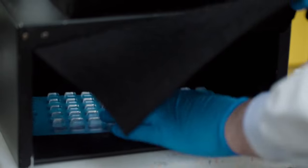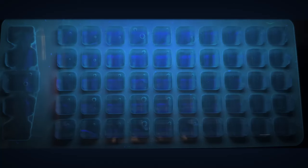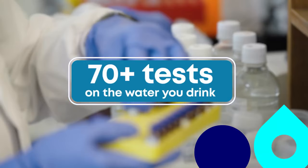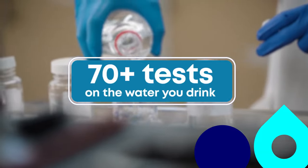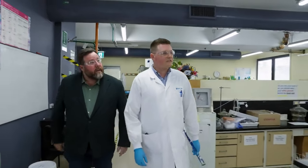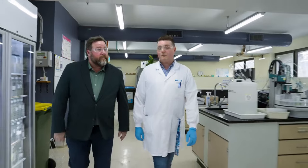So if you put that in and nothing fluoresces, that's how you know. Absolutely, I'll show you. Get your snoz in there. Wow. Perfect, isn't it? Clear as a bell. But that's just one of around 70 tests that they do on drinking water alone. So in here, Shane, we test for pH, conductivity, alkalinity, also turbidity on all of our drinking water samples.